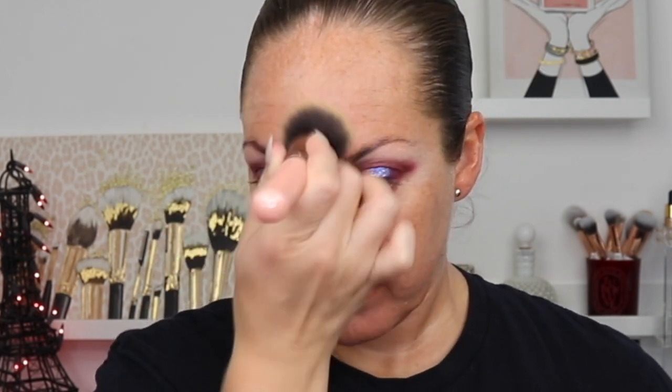And then the one foundation I have been reaching for nonstop, this is the Hourglass Ambient Soft Glow Foundation. Love this one. I have it in shade 8. I'm going to speed through this. I've already used it, but I do have a new concealer. I do have the Anastasia Beverly Hills Cream Bronzer in Amber. This isn't brand new, it's just something that I've recently picked up.